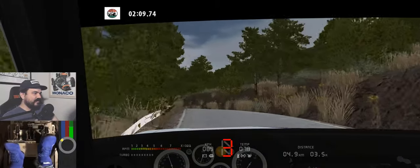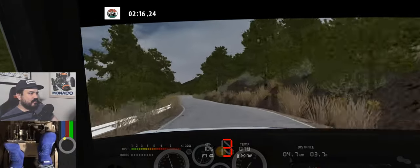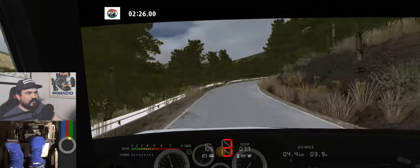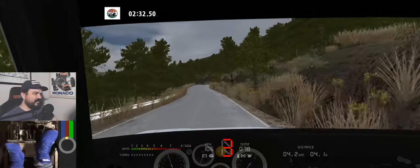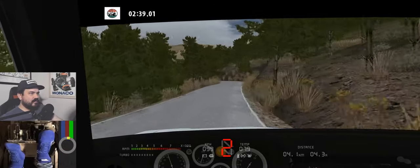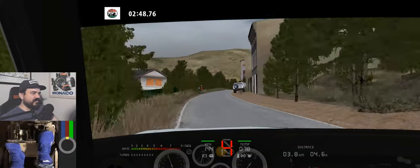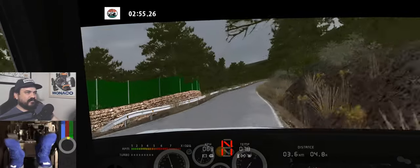I could have done that quicker. Right 3. Right 4. Left 3. Right 4. Left 4. Into left 4. A lot of fours coming up. Left 2. Right 4. Left 3. Right 3. Bump. Actually, I have a real speed bump here. Right 3. Through a little town or something.